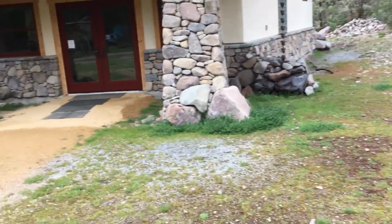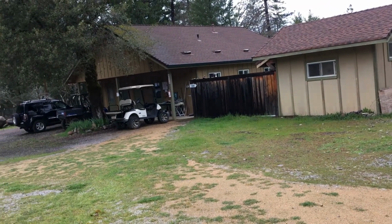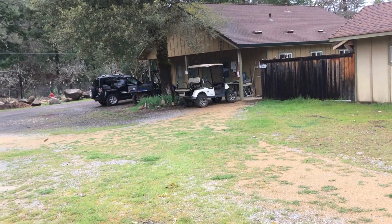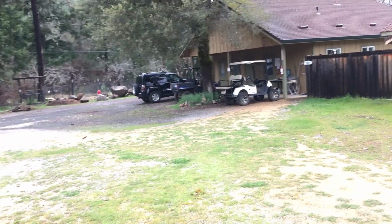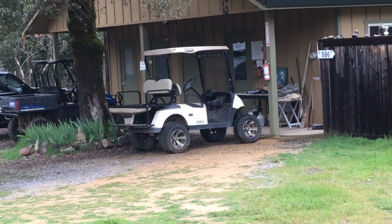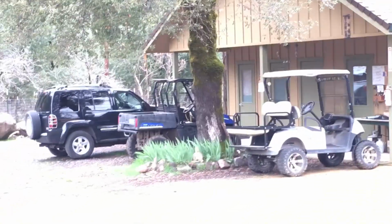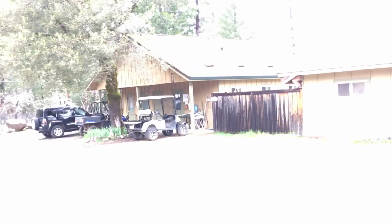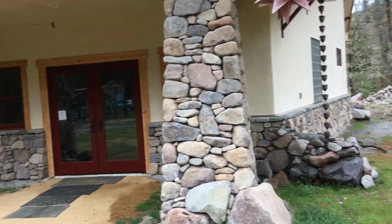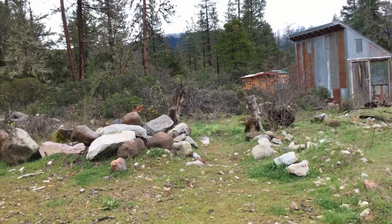And so what I do every day is I commute between these buildings and the golf carts on steroids. That one has a lift kit. Anyway, I commute. See if I can zoom out. There we go. Okay. So I walk from these buildings over to my little bedroom on wheels.